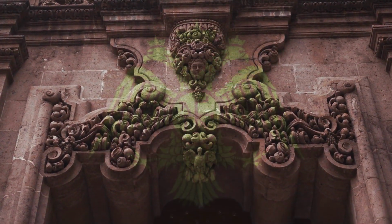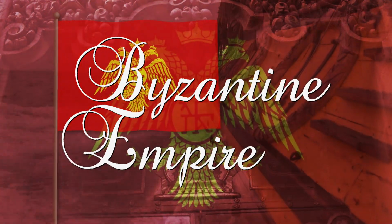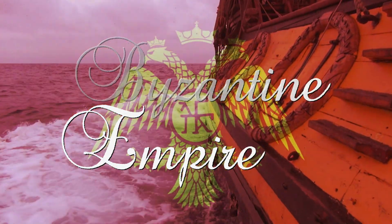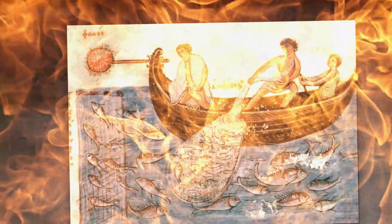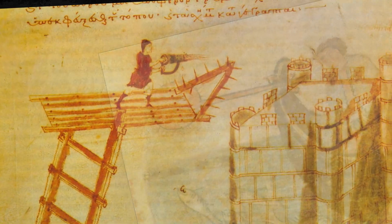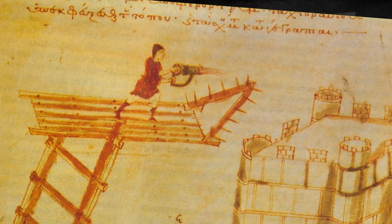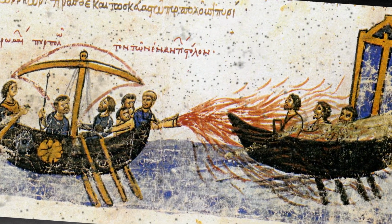One of the most fearsome powers of the ancient world was the Byzantine Empire, who was known for their mighty military prowess, particularly at sea. One of the most feared weapons was an ancient chemical concoction known as Greek fire, a mysterious, deadly substance whose ingredients were top secret. So secret, in fact, that experts still don't know exactly what it was or how it was made. But they do have a pretty good idea just how brutal it was on the battlefield.